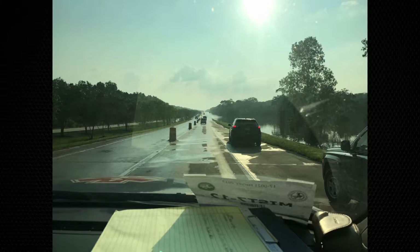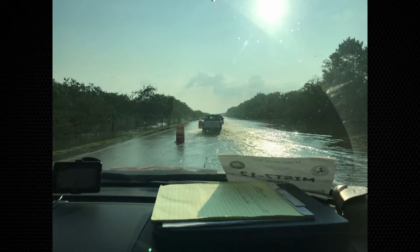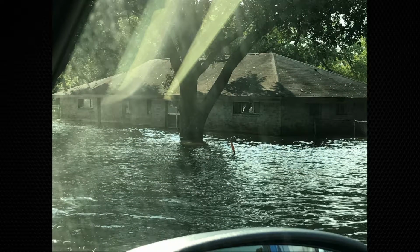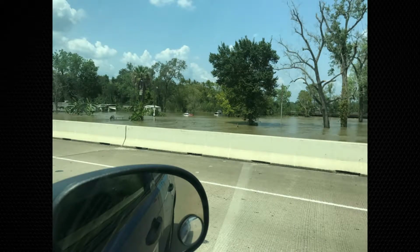This is Highway 90, and we continued on down the highway. This is actually a 4-lane divided highway, which is now a 2-lane highway with all the traffic going in one direction. That's pretty self-explanatory for the John Deere dealership. I bet you get a good deal on John Deere there. Yeah, just some residences along the highway. Again, more pictures of just flooding.